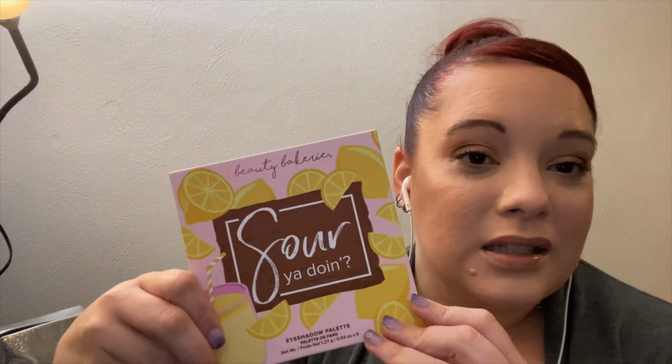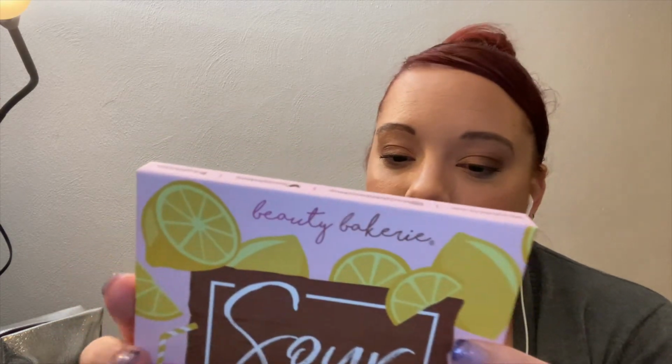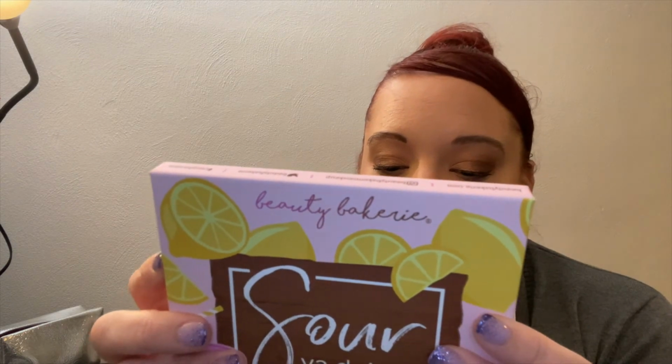My last BoxyCharm item, and I was super excited to see this one, is Beauty Bakerie. Beauty Bakerie is a black-owned brand, and all their things are like baking, and I love it. It's such a cute aesthetic. Beauty Bakerie is one of those brands that I have been wanting to try, and so I finally got a palette, and I'm super excited.